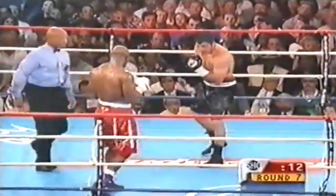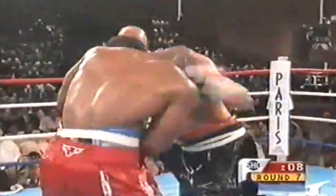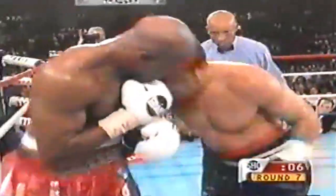John Ruiz is getting tired. Final seconds, round 7. An exhausted Ruiz lands big with a left hook, and then a right hand at the bell. Ruiz fighting on guts.